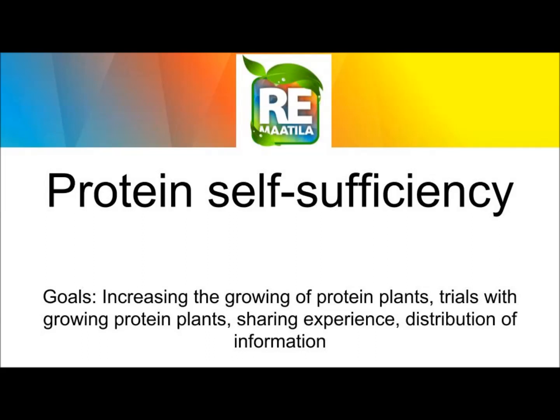There have been several protein self-sufficiency projects ongoing in Finland concerning growing more of them at farms. The goal has been to increase the growing of these protein plants, and several trials have been made with growing them, and experience has also been shared and information distributed about them. Many educational farms have also increased their degree of protein self-sufficiency during this project.